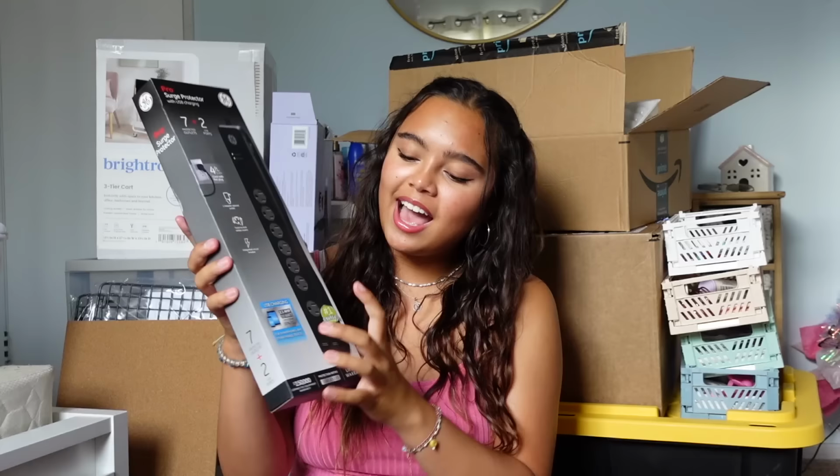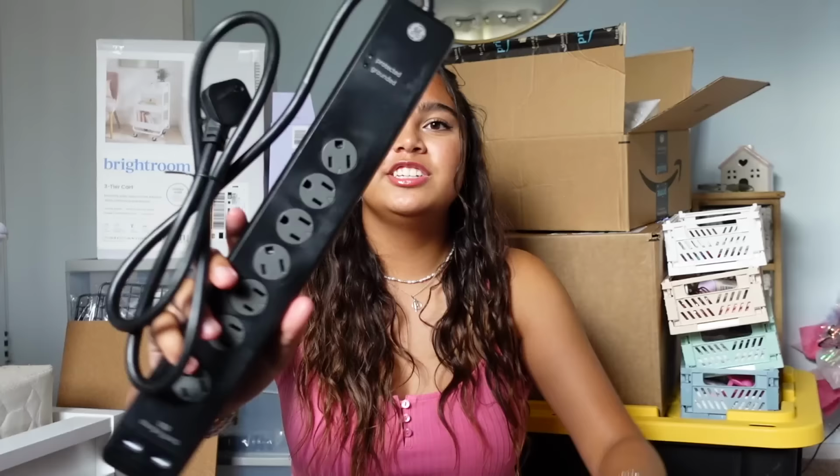Finally from Daiso, I bought myself a mini stapler and some extra staples. Next up, this is from Target and this is a super big surge protector. So it has seven outlets and then also two USB ports because, like I said, you don't get that much storage space in a dorm. She just looks like this. It's really big and this is gonna come in really, really handy, I feel like.